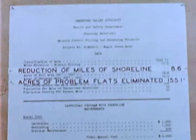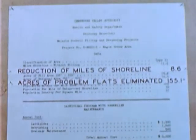The improved regular shoreline in the Eagle Creek area represents a reduction of nearly 9 miles and promises excellent mosquito control with a minimum of maintenance. An examination of the data of the Eagle Creek project illustrates the economy of deepening and filling in selected areas. A reduction of 8 6/10 miles of shoreline was effected, and a total of 155 1/10 acres of problem flats eliminated.